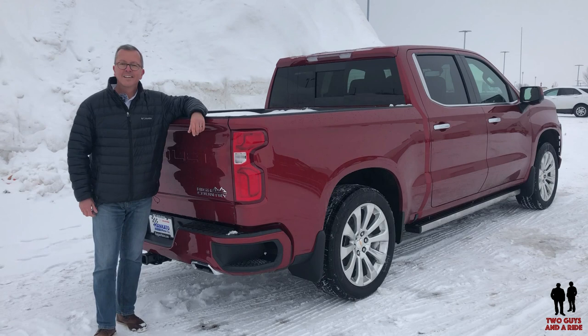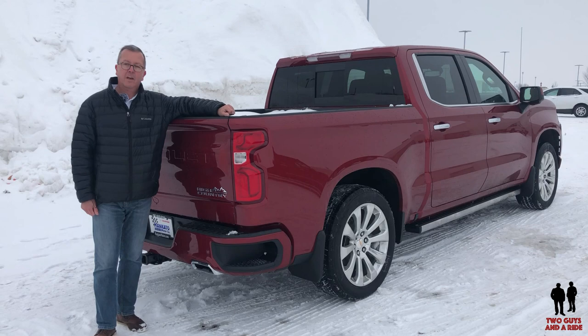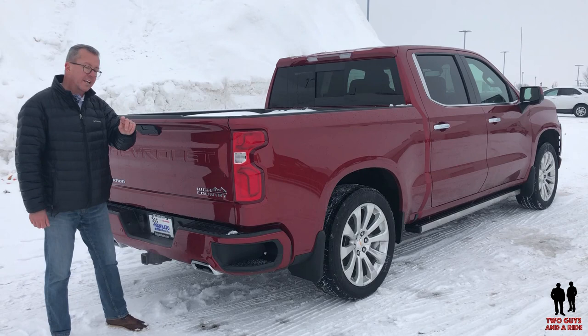100 years of truck building and 7 million miles of testing have led to this brand new Silverado. And I'll tell you, they even say the bed is the most capable in its class as far as capacity and configurability, and you really can't beat this.